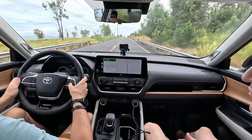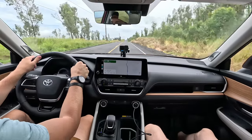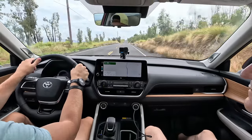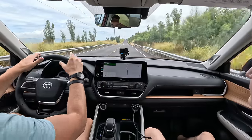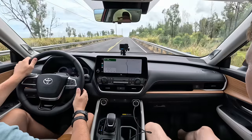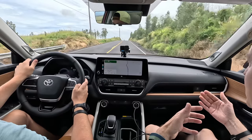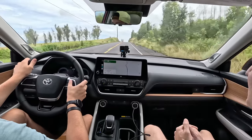Gotcha. So what do you think of the ride quality? The ride quality in here, at low speeds, we found out that it's very soft and buttery. And right now this road is fantastic. It just feels like a cloud, but we did hit some bumpy stuff on the way up and it was pretty rough. I don't know if that was because of the vehicle or how bad the road was. I think maybe a little bit of both. The road was pretty bad. We're driving over lava here in Hawaii. Yeah. And that was a very, very heavily traveled road. A lot of trucks on it.